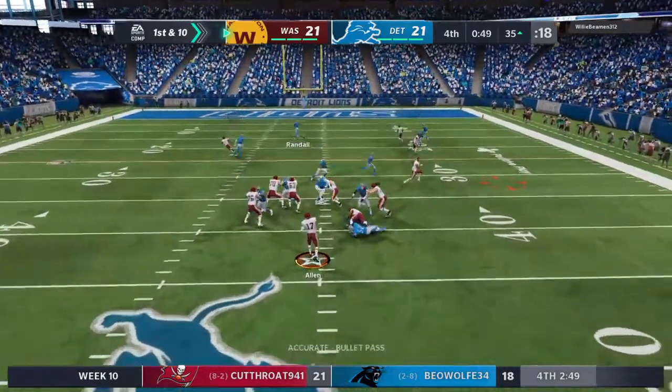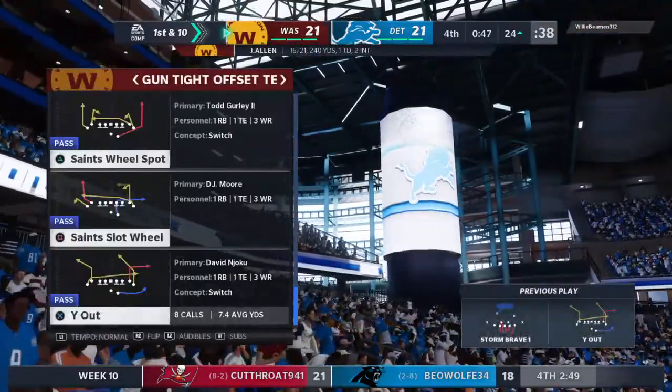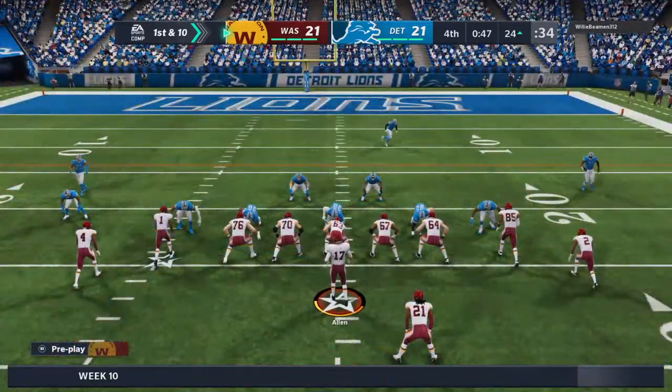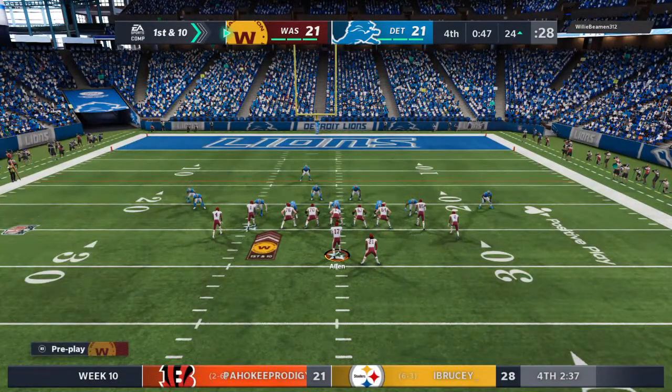Now Allen. And he gets this one to Ridley, complete. And he takes this just a few yards shy of the red zone before going out. 11 more yards that go around, a first down as well. So signs of life in what's been a dormant offense in this second half. Here's 1st and 10.